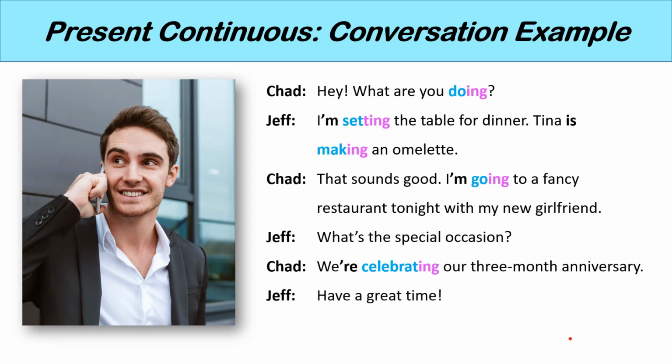Have a great time. In this conversation, you can see we're talking about things that are happening right now. Jeff is setting the table, and his girlfriend is making an omelet. And Chad is using the present continuous to talk about the future, about a future plan. He's going to a fancy restaurant. So the present continuous is very important to learn in English.